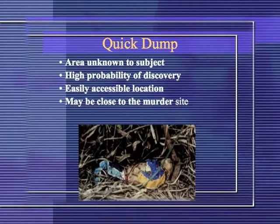This was a case down in Honolulu. It was on the side of the road. That's kind of a quick dump. Usually, if you talk to the BAU guys that we talked about the other day, the area is unknown to the subject. There's usually a high probability of discovery, easily accessible location, and could be close to the murder site. So they're going down the road, they got a dead body in the car with them, they're going to pick an opportune spot, just dump it out and go.